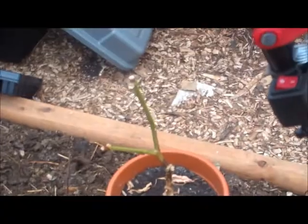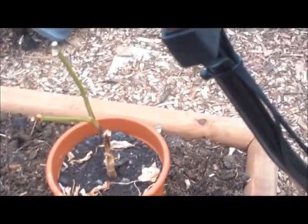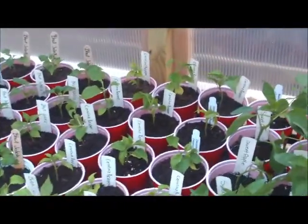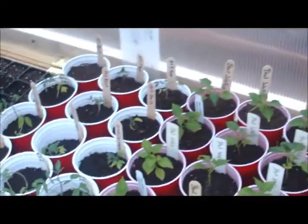My sad little peppers here. I overwintered them and they didn't do too well. Here's some more peppers. These are the ones that Jim sent me from Refining Fire Chilies. They're perking up pretty good now. I got some more tomatoes.